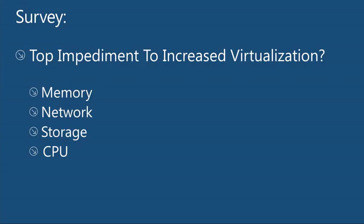So we went out and did a survey, and we talked to a bunch of different people. We targeted the implementers, the people who are in the trenches working with virtualization today. But we talked to people across a large range of companies. And we went to them with a single question. We said, what is stopping you from running more virtual machines on your current infrastructure? Whatever number you have, why aren't you running more?